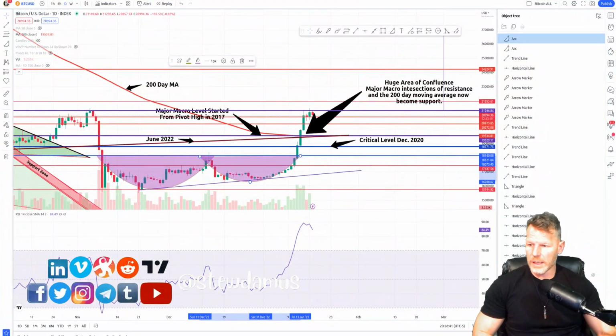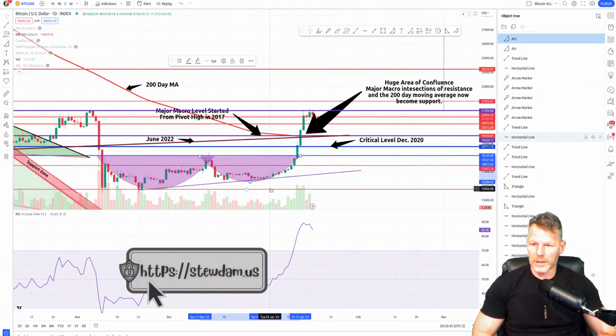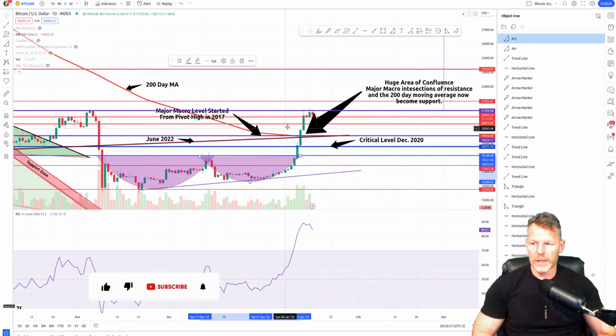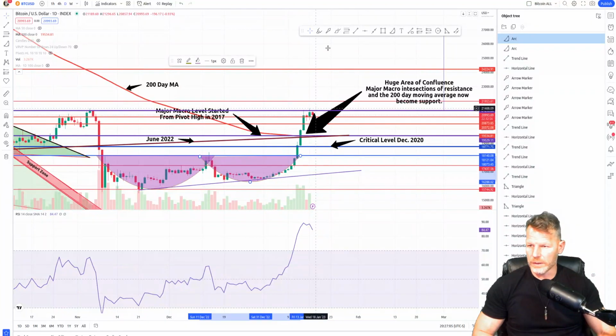You can see I had a previous cup and handle pattern. That target has been reached. I expected us to go to 20,800, anywhere from 20,300 to 20,800, and we actually went higher than that. In fact, we currently are higher than that. We're at 20,990 right now, ish. In the last 15-20 minutes we sold off, and then you can see that little red candle there.